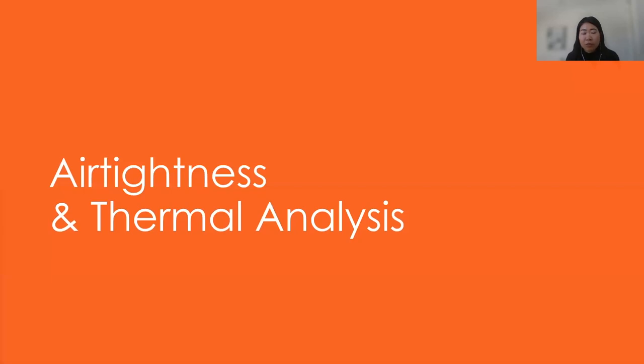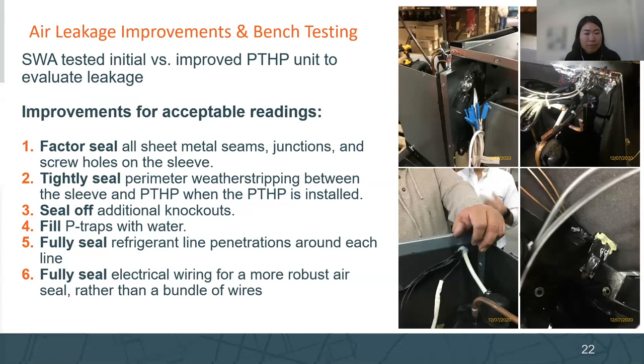And then next I'll go into SWA's analysis in terms of how the PTHPs perform for air tightness and thermal performance. So at SWA, we tested the units, first the initial unit to gauge initial air leakage results, and then a second improved unit with all the penetrations fully sealed off.